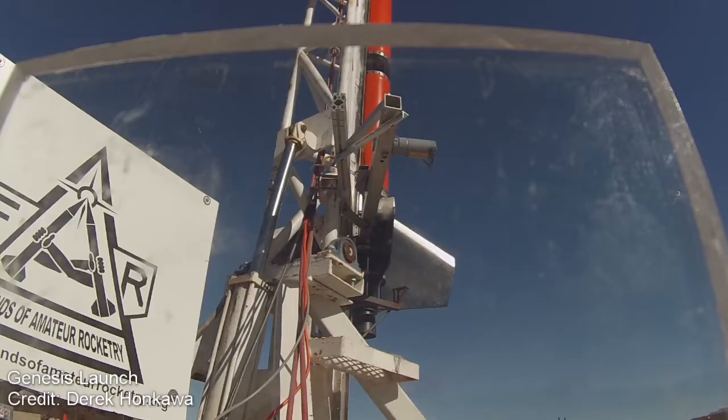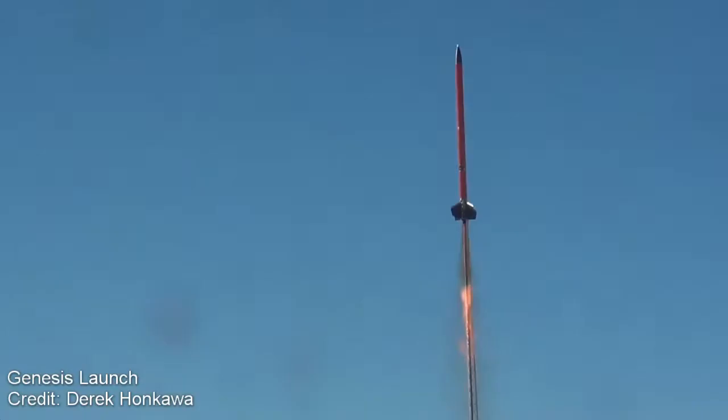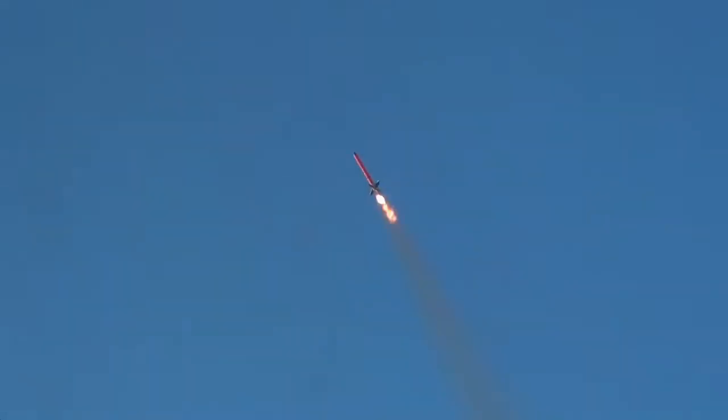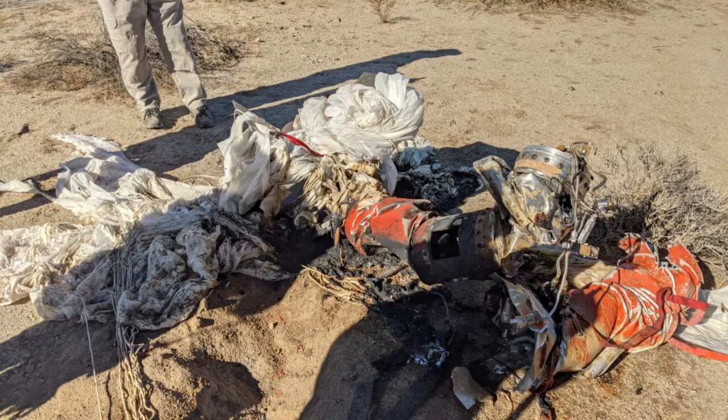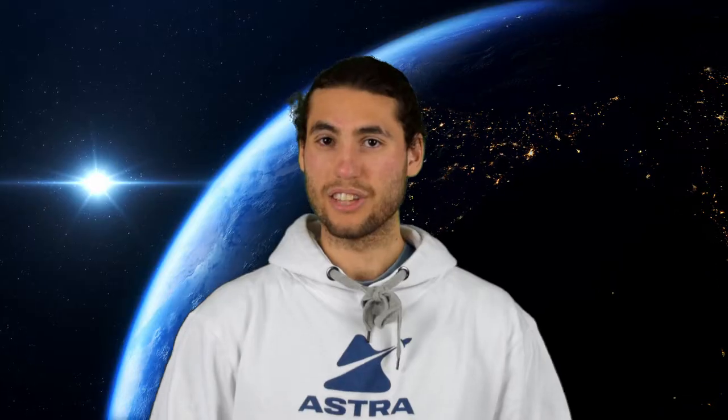With this fuel combination, they're able to achieve a maximum thrust of 8.9 kilonewtons. Furthermore, after a successful launch, the Genesis rocket was able to get up to 3,000 meters in altitude. Unfortunately, the recovery system was not so successful and had some issues with its parachute on the way back down. In the end, it ended up as a bit of a crumpled mess on the ground. Nonetheless, the Genesis rocket mission certainly represents a step forward for amateur rocketry in terms of developing hypergolic fuels.